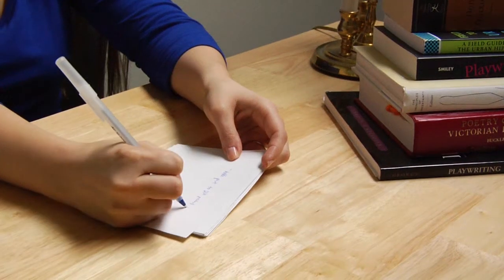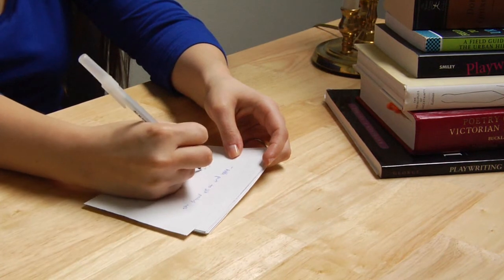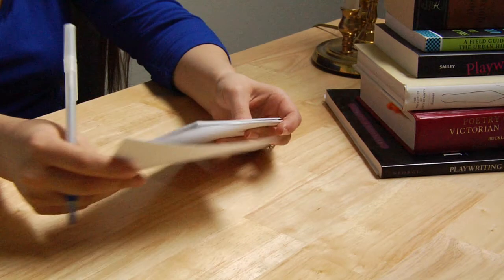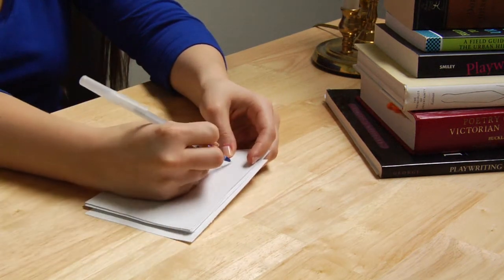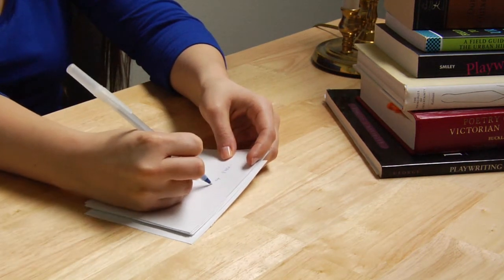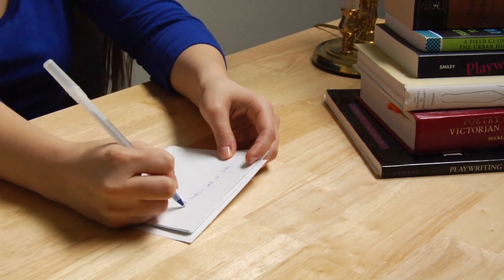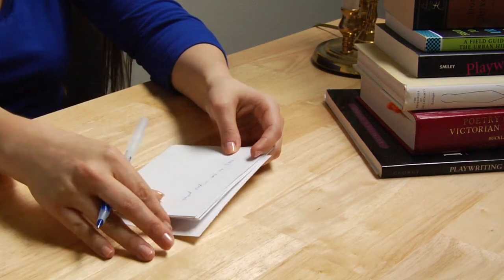Do not fill up your note card too much with too much stuff because you're not going to be able to figure out what you're trying to say. Also, try to write clearly. I often have problems reading my own writing sometimes if I write too fast. So really take time with your note cards. I've actually used note cards before that I have printed off typeface onto so that I can actually read it.